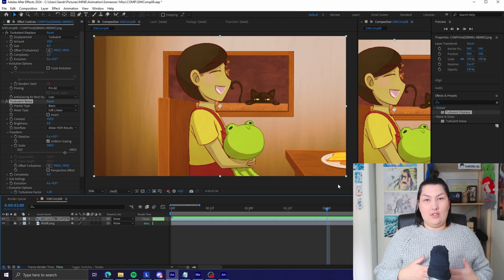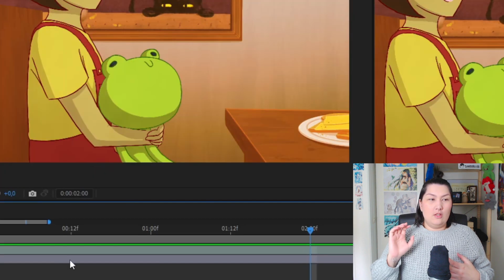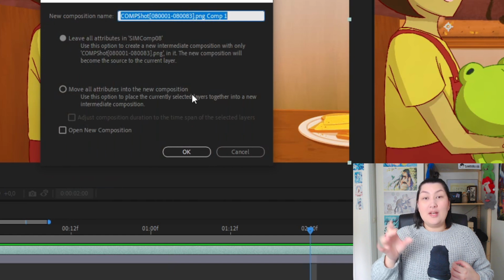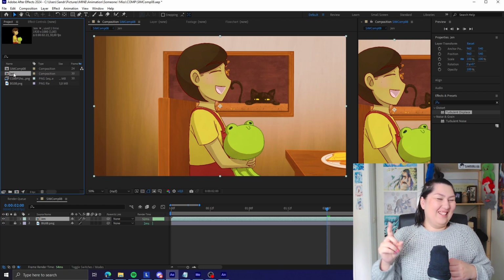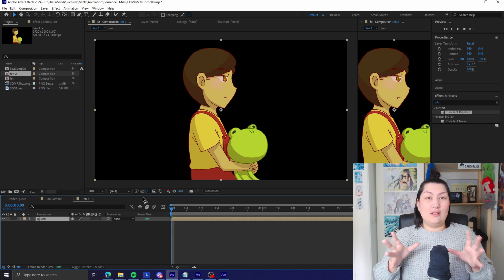So the first thing you need to do is right click on the layer that you want to put the rim light on. You're going to get this whole list of stuff and you're going to press pre-compose. Yes, I know exactly what this means because I know a lot about this. Trust me. I don't. Also, don't forget to change the name to something that you remember.